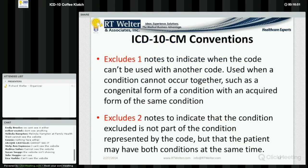Important convention addition in ICD-10-CM, we now have 2 types of excludes notes. These will be indicated to you in your tabular list. Excludes 1 notes indicate when the code you're referencing is by definition included in that code, and another condition should not be coded in conjunction. Excludes 2 notes indicate when the code you're referencing by definition excludes that term, and if both conditions exist, they should both be coded. So really important to make that distinction between these types of excludes notes. It will always be the difference of reporting 1 or 2 or more diagnoses when you're referencing a particular condition.